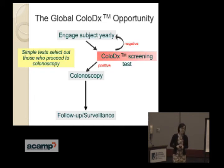Now, we don't see this test as a replacement for colonoscopy. We see it as a pre-test prior to colonoscopy, and it allows us to better screen out those that need colonoscopy and avoid colonoscopy for those that don't necessarily need it. In Canada, our resources are limited, and as I'm sure all of you know, it would be impossible for every single patient over the age of 50 to get a colonoscopy. Our resources just don't allow that. So our hope is that this test will select out those that need it most and hopefully avoid it for those that don't.